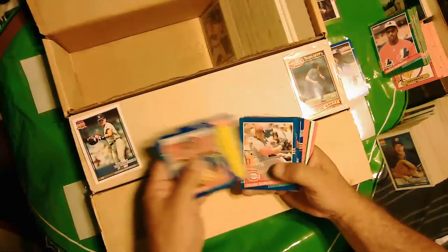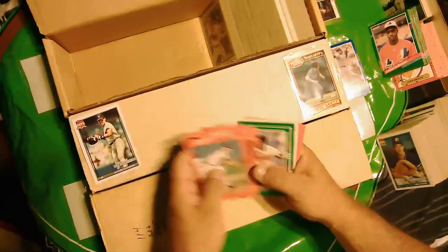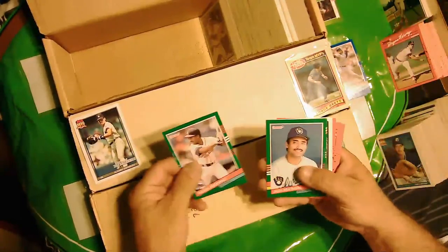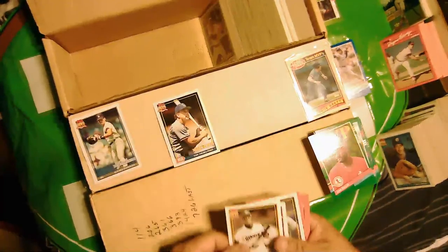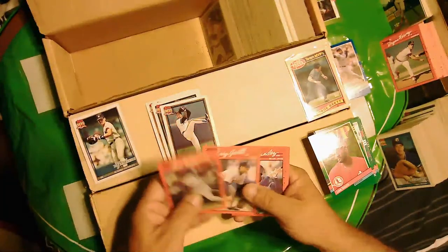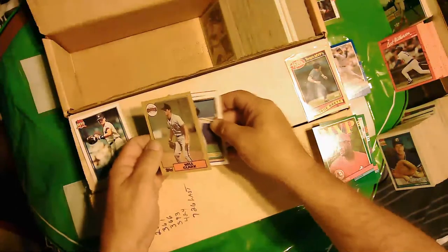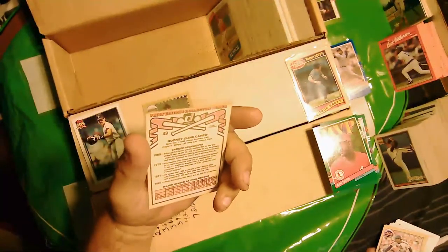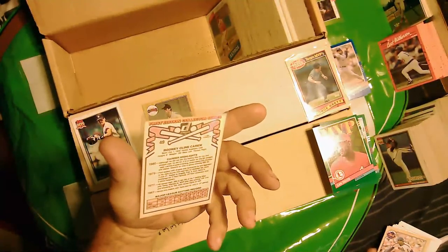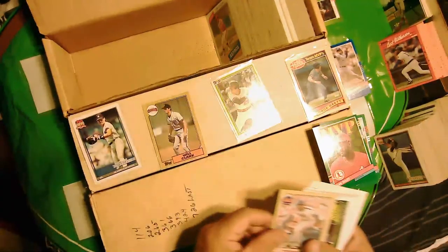Tom Candiotti. Fernando Valenzuela. And more junk. Thank you very much for the junk. Ozzie Smith. Tom Brunansky. Oh, I got my share of Gaetti's in that stack. And there's a Will Clark from '87 Topps. There's an '81 Donruss, Rod Carew. Lifetime batting average .333 at this point. Older card, for sure. There's an '87 Gooden.